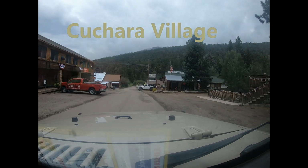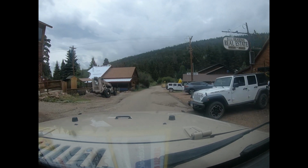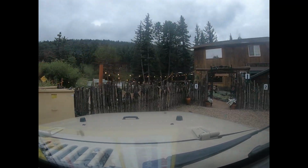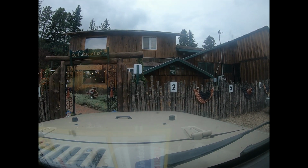This is a charming little village called Cuchara, and it's in the Sangre de Cristo Mountains. It was a cute little town. I'd have loved to go through some of the stores and maybe have lunch there, but we had already stopped for lunch.